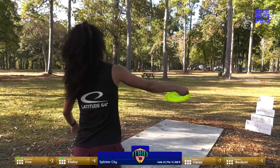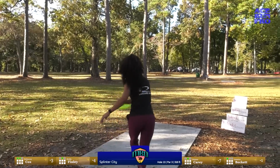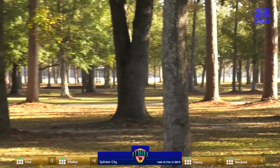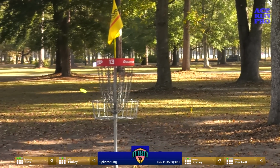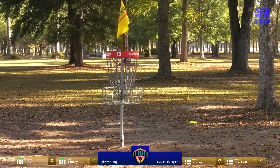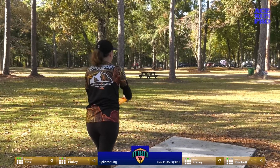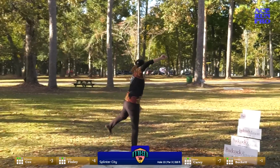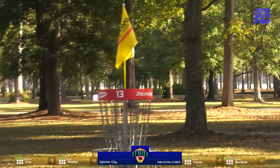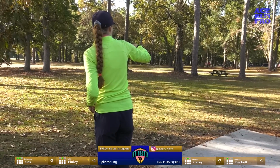Rebecca Cox up first. Looks like her Bear, which is an 8-speed stable driver. She hits the gap, swings it in. Okay. Nice. About a 12-footer for Rebecca Cox. That's what you're looking for. Deanne Carey with a Valkyrie. One of my favorite molds. I love the Valkyrie. Even though she did clip a little twig, she still gets up there for a putt.